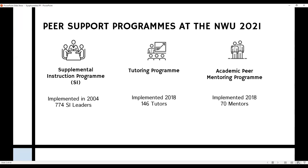On various campuses, we offer all three programs. Just a little bit of background: SI has been implemented at the NWU since 2014. It's the longest running peer support program on campus.